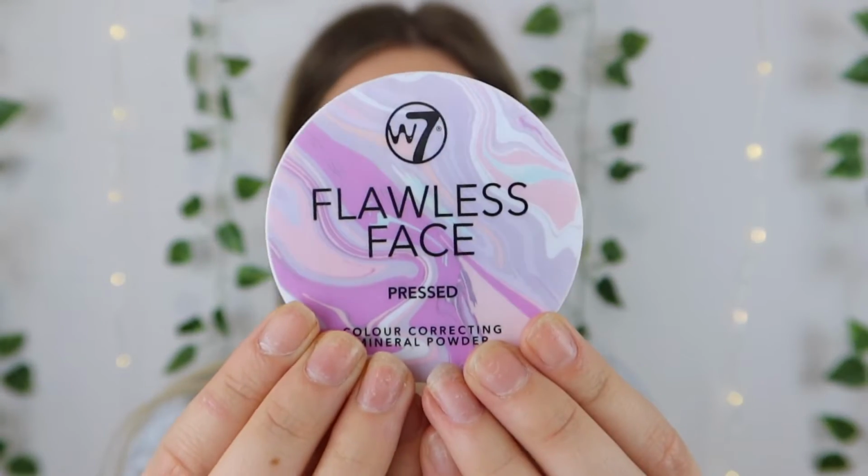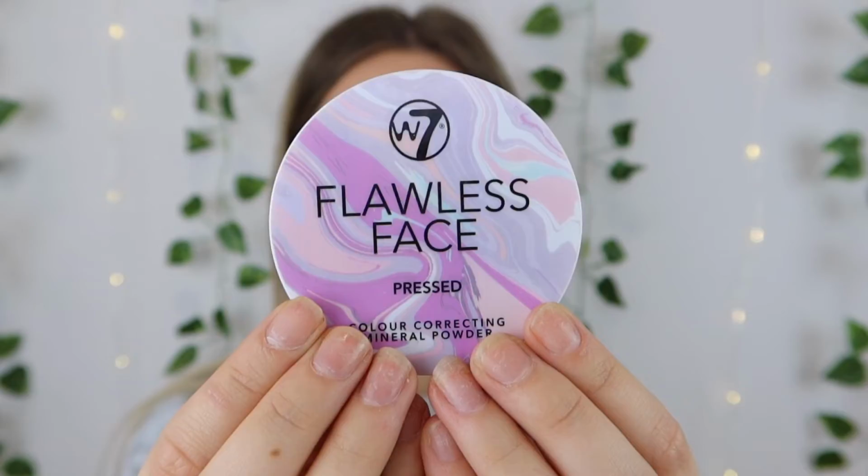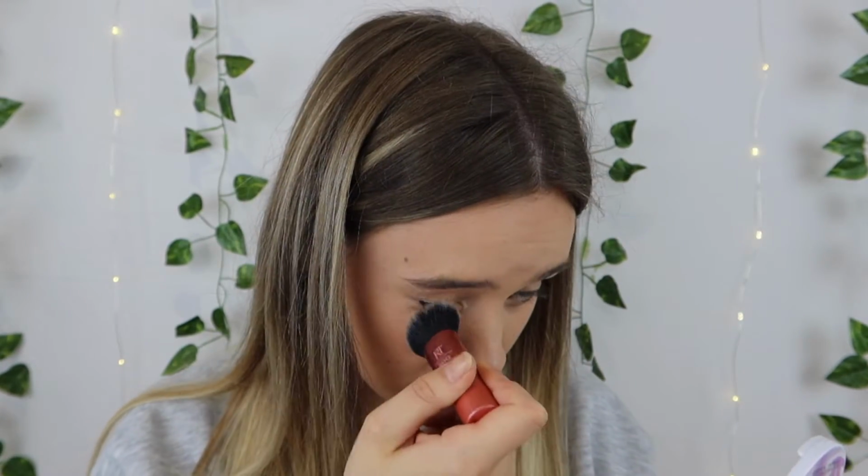The powder that I'm using is the Flawless Face Pressed Powder by W7. It's a colour correcting mineral powder, and I just feel like it helps keep my makeup matte and everything kind of in place. I'm just using a Real Techniques 200 brush with this, and I'm literally just getting a little amount and applying it all over my face. This isn't actually the normal brush that I would use for this, but it's the only one that I can find that'll do the job, so it will be fine. I do like to try and use it to set my eyes too.